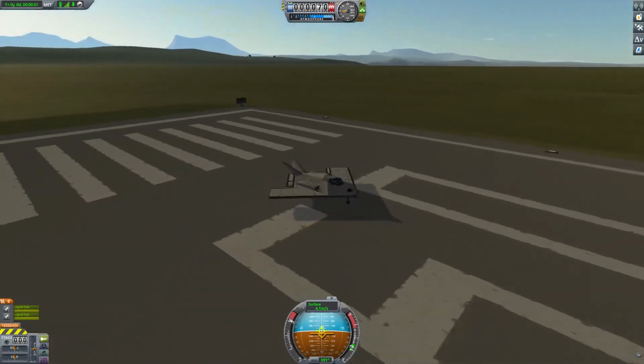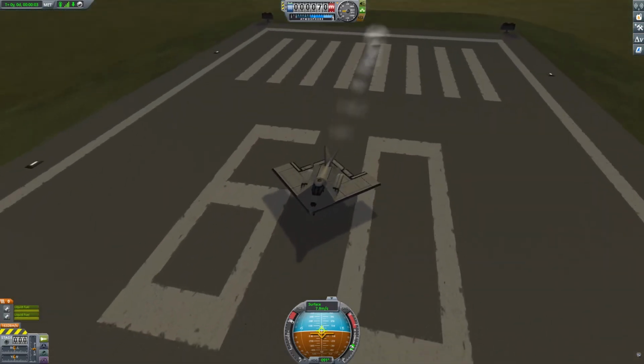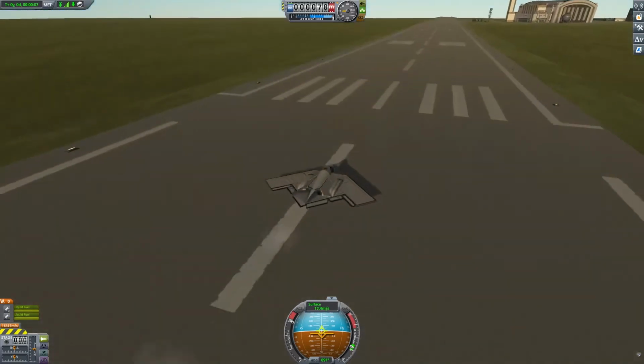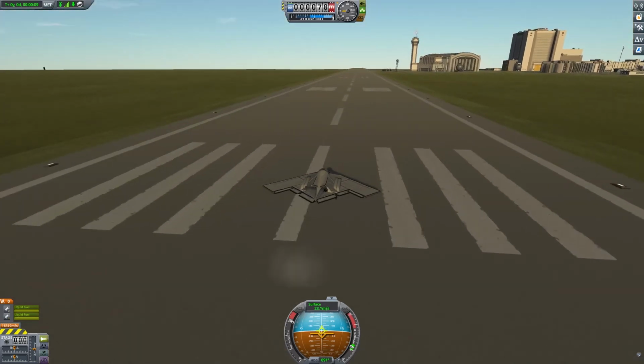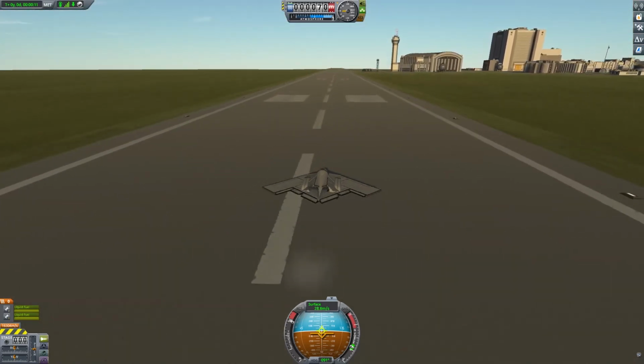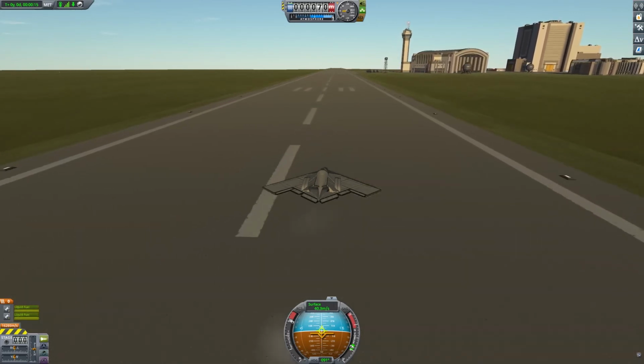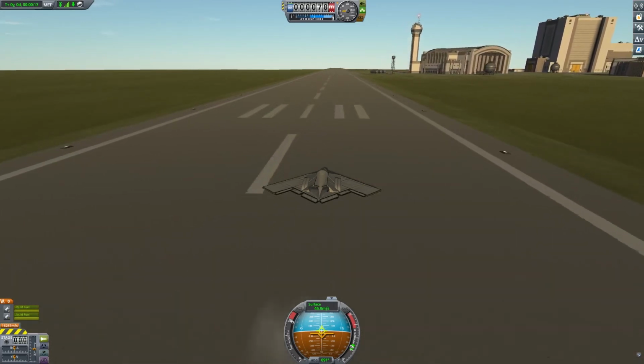It's got some tail fins there that are at an angle, which is okay. They've got the sort of shape of the craft. I don't think the wing angle is particularly accurate. I think it's a bit off, but we'll leave that. It's very much a Kerbalized version. We're getting a bit of speed up. It's taking a while. Let's see if we actually run out of runway or I fall off the edge of the runway while we take off.